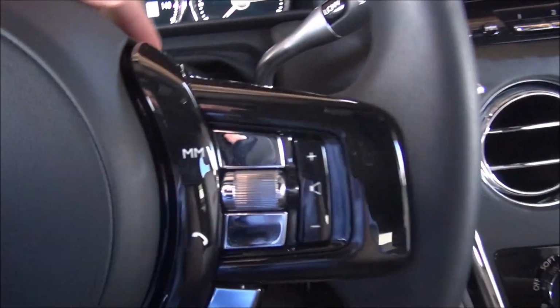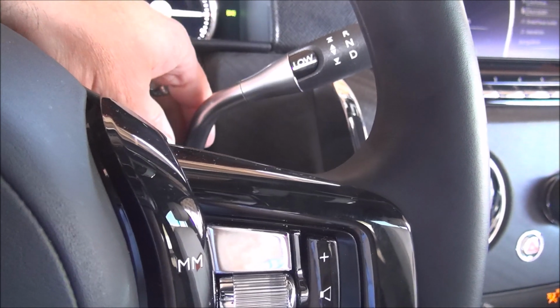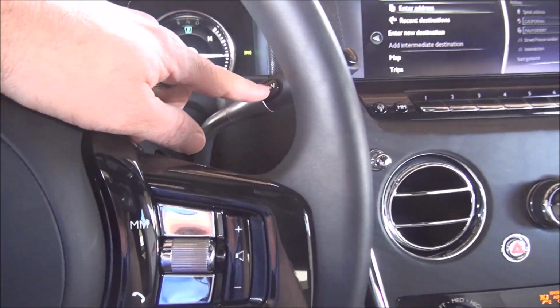So again, continuing on the steering wheel, this is how you shift into drive and reverse. And this is how you put it in park. You push the button there. Low is if you're going up a hill, you hit that.